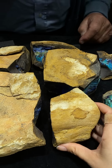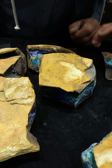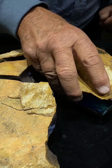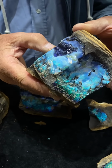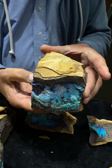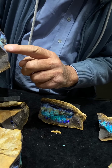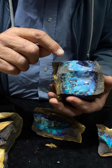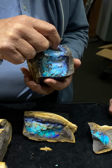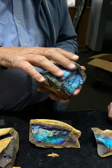And the beauty of this particular boulder, it's very, very unusual, and I'll show you why. The boulder sat in the ground like that, and what's happened is it's filled up to this level, and this particular boulder is very important because it's got the magnesite backing. Now, how did that happen? I don't know. Nobody knows.